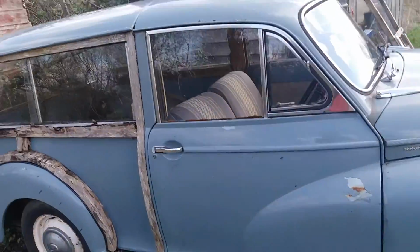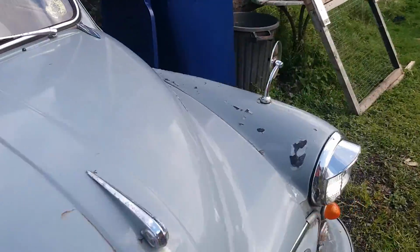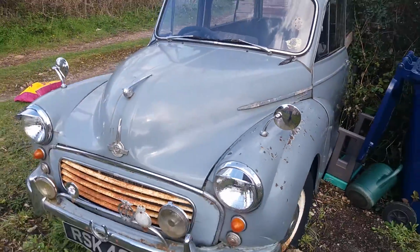Good old Morris Minor. Good British car here. Pretending it's really tough on it. It is really tough under there actually. This is not too bad actually. I mean, that could be done. I mean, it's a great car really. Good workhorse in its day, of course.